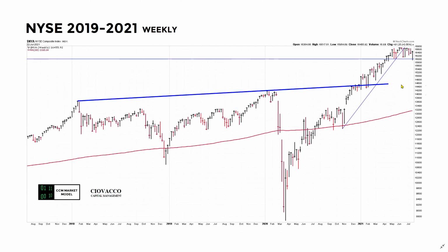If we shift gears to the weekly version of the same chart, it looks a little bit better as of Thursday's close on July 22nd, up 0.56% for the week thus far. If we can hold above this low and this low, that would be a good sign.